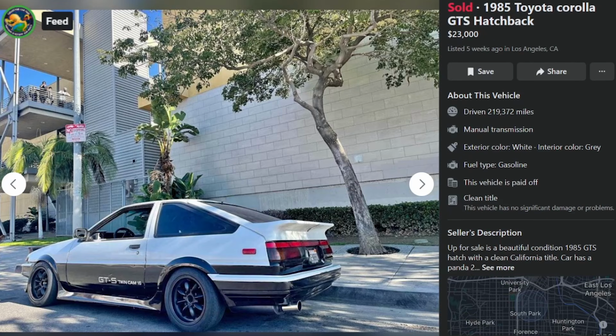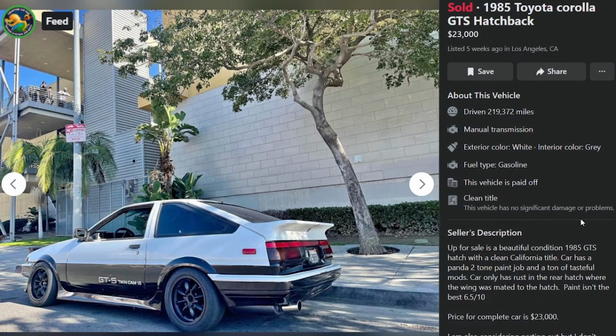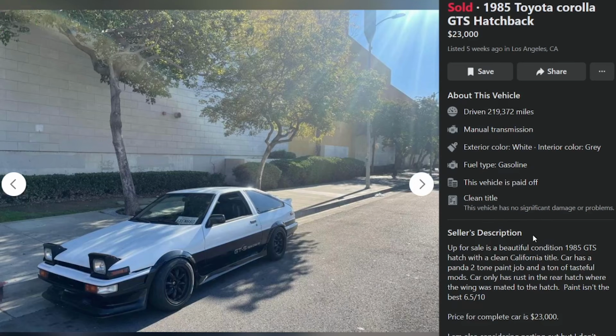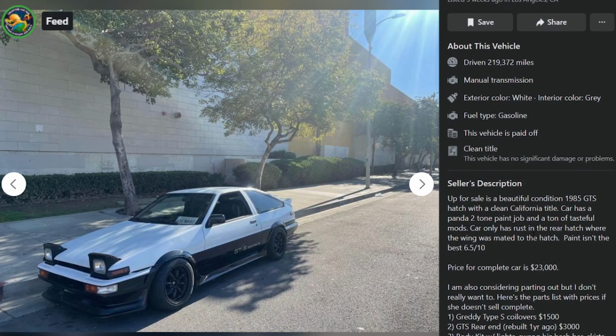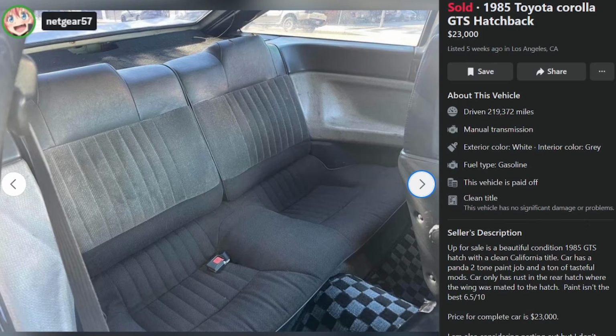Sold: 1985 Toyota Corolla GT-S hatchback, $23,000, five weeks ago, Los Angeles, California. 219,000 miles. Up for sale is a beautiful condition 1985 GT-S hatch with a clean California title. Car has a Panda two-tone paint job that wasn't done right, and a ton of tasteful mods. Car has only rust in the rear hatch where the wing was mated to the hatch. Paint isn't the best, 6.5 out of 10. Price for complete car is $23,000. I'm also considering parting out, but I don't really want to. Here's the parts list with prices if she doesn't sell complete. And there's a bunch of parts. But 23 grand for the whole car. The interior is very nice.